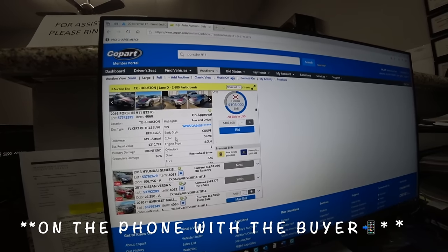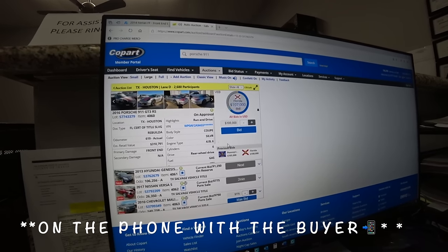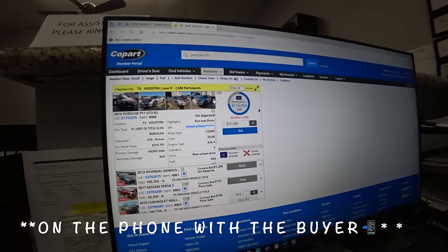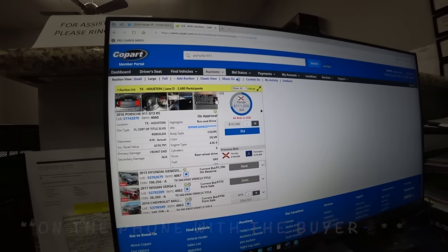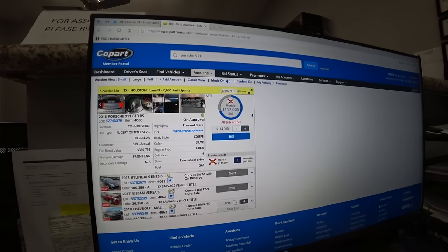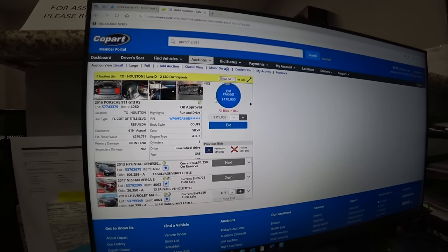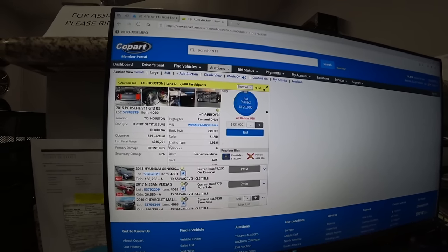Machine, it's got 600 miles. I mean, it's a brand new car. But glad you checked. Everything seems like it's a clean one, right? It's never been at the auction. Never been at the auction, huh?